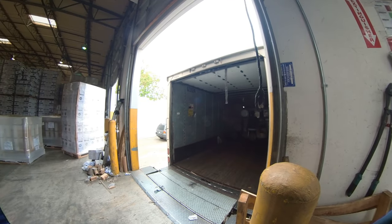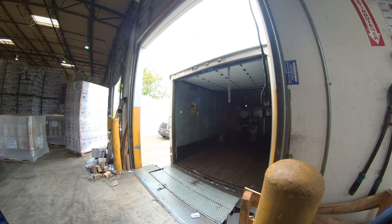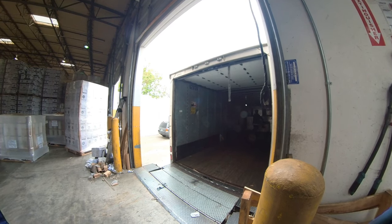The only thing I like about this place is that they load everything for you. They put the ramp for you, they load it for you, and you just sign and watch.